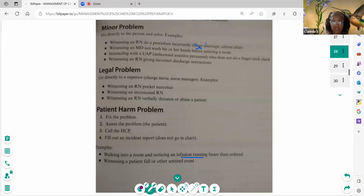We saw in the outline, it's talked about protecting. So minor problems go directly to the person. Legal problems are things that may need further investigation. You, as the bedside nurse, are not investigating. So that goes to the manager or the supervisor or your charge nurse, whoever's next in line. If you've done all you can do and you call the doctor about a situation and they didn't fix the problem, then I would go to my manager. I would go to the charge nurse and find out what should I do next, because the problem didn't get fixed. They disagree with what I said. I'm still not comfortable. What goes next?